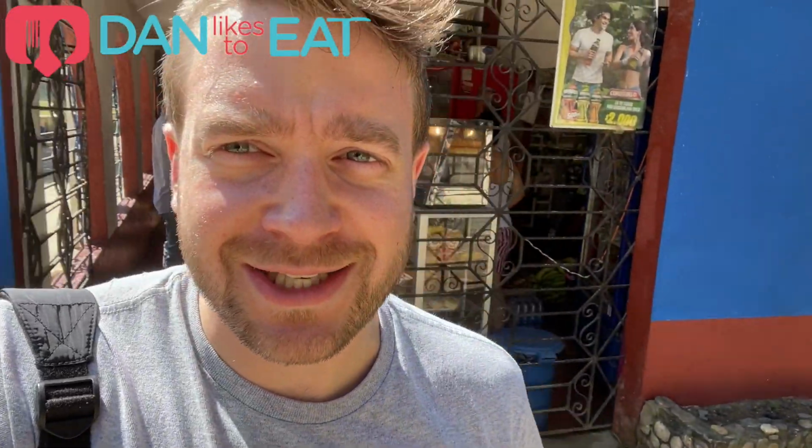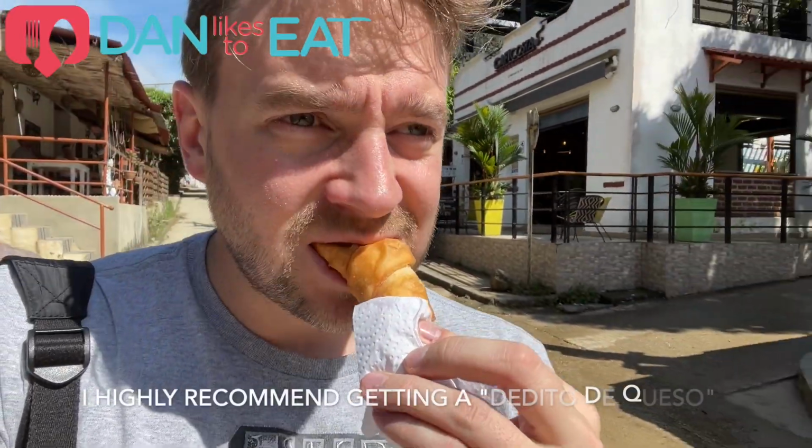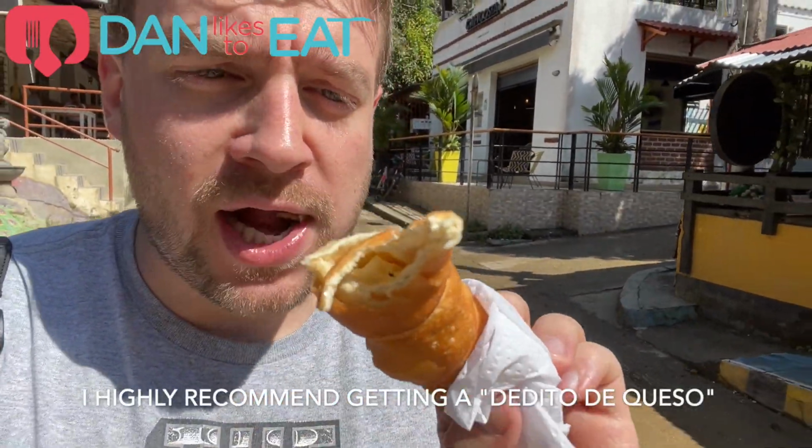We just stopped at this little shop. I don't even know what you call it. A little bakery, a little panaderia on the side of the road. I got a cheese finger, a dedito de queso. And it's fried dough rolled around cheese. A beautiful little snack for our walk into the jungle.